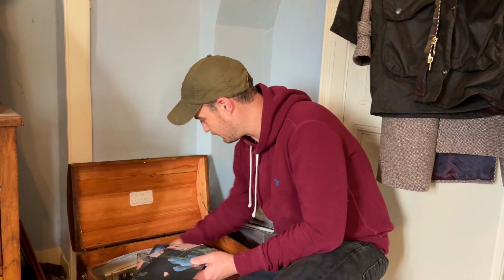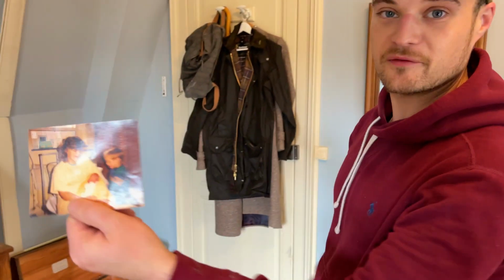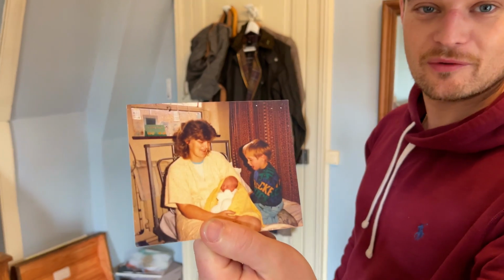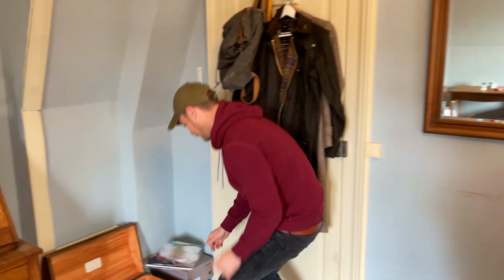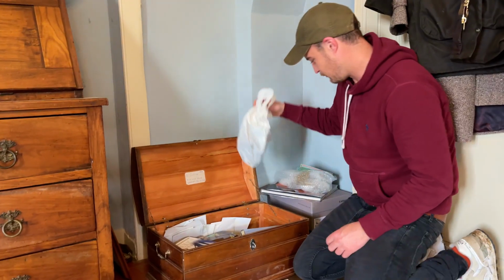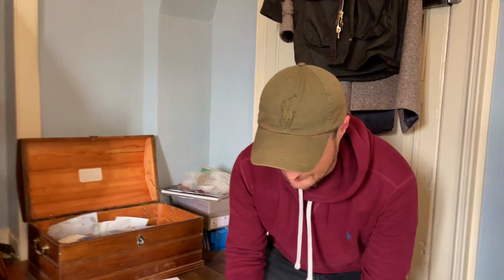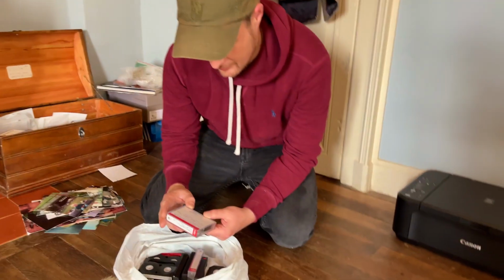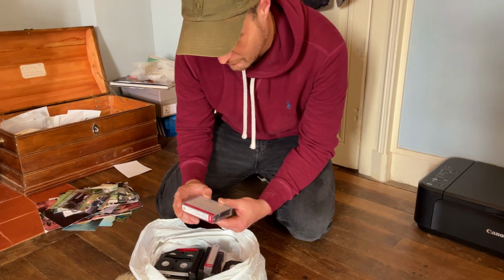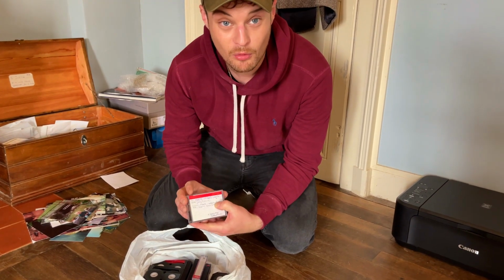Loads and loads of old photos. I think there's one up here actually. That's from the day after I was born in the hospital with my mum. But hiding in the bottom of here is, wait for it, look at these tapes. So that's a party, the 17th of April 2003, and it's got a list of me and my friends who were at the party.